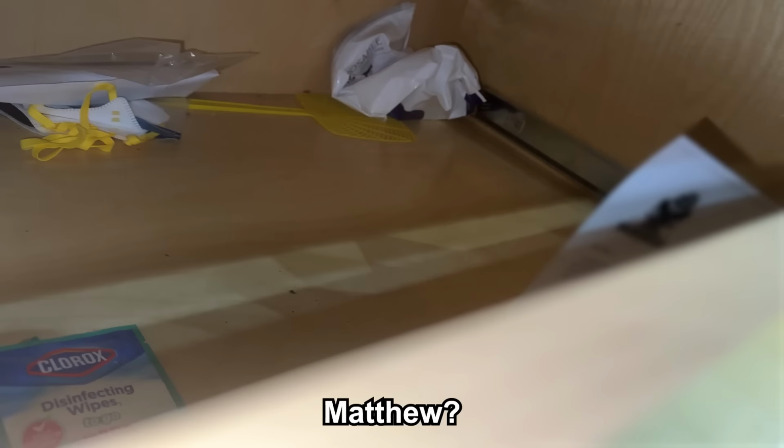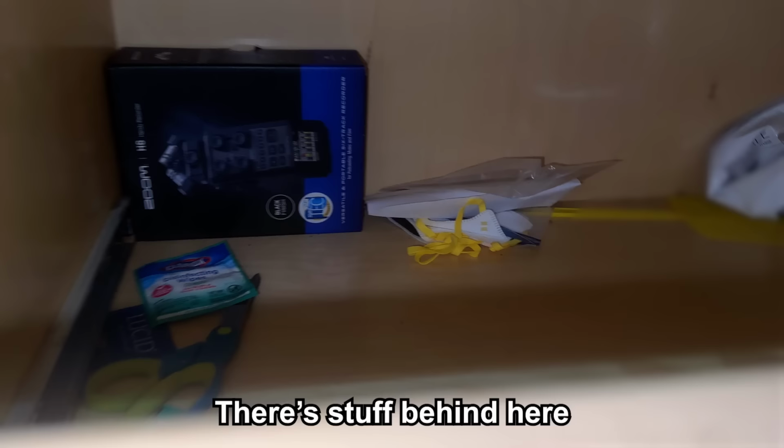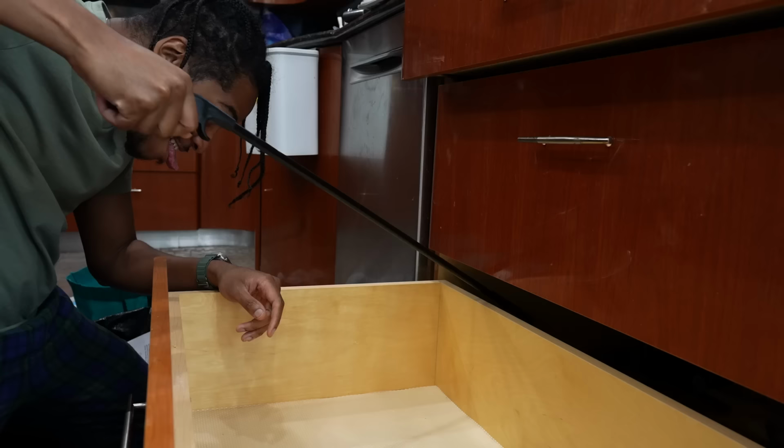Matthew? Yes? There's stuff behind here, I need your help. I know. So here he is fishing for things like scissors and masks. And there was this one box that was impossible to get out, but he did it, so thanks, Matt.